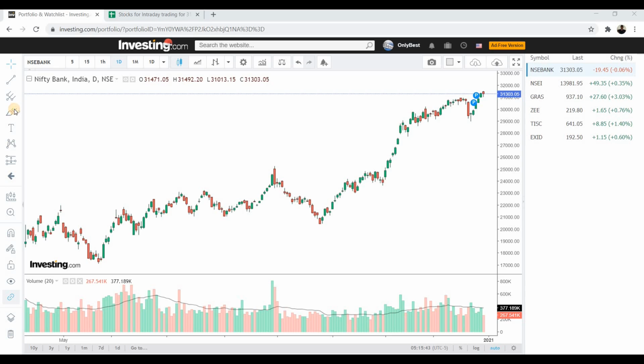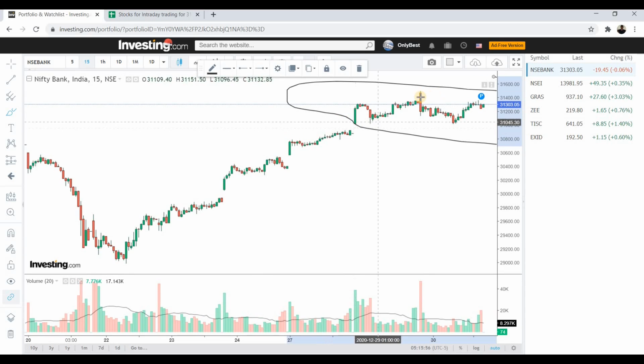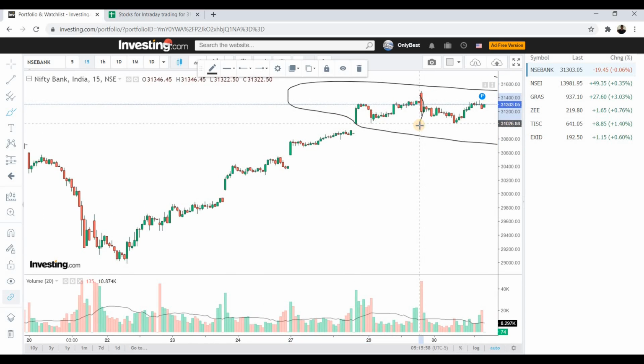Let's start analyzing Bank Nifty. If you look at the daily chart of Bank Nifty, in today's session there was a gap up opening. And also if we go to 15-minute chart, as you can see, Bank Nifty tried to go down and it took support near the level of 31,150.